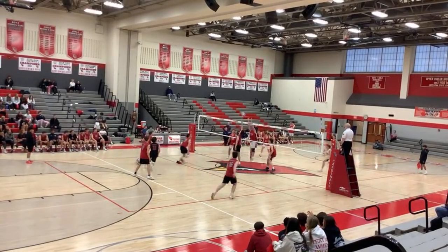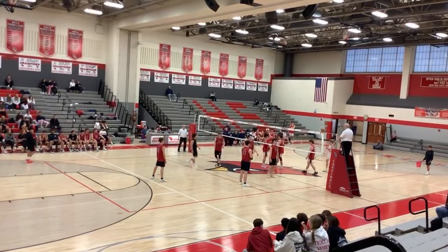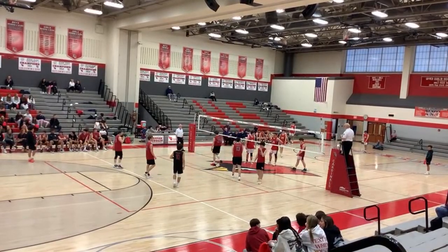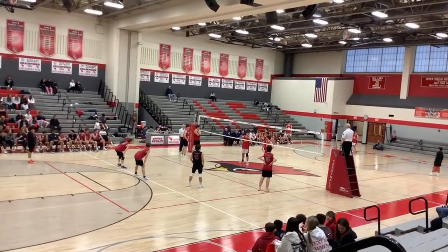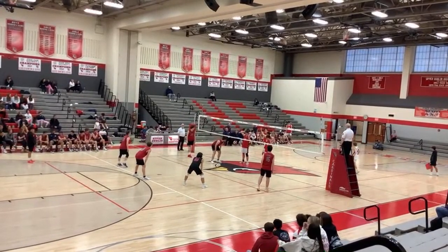Little dink. Little pop over. Whoa. I didn't see that call coming. Looks like the ref thought that Watt's hand went over the net, and you're not allowed to do that when you're back row, I believe.